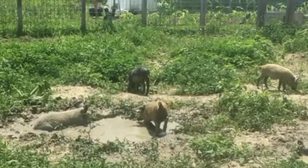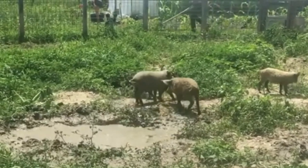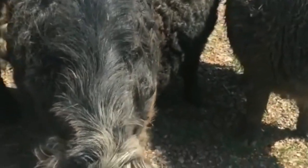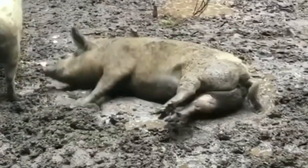So in summary, the sheep pig combines the meat production of pigs and the wool production of sheep into one hybrid livestock animal with a docile personality. This makes it an interesting and potentially very useful hybrid for agricultural purposes.